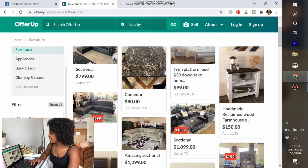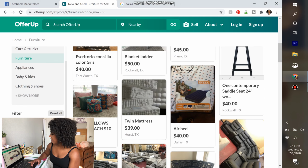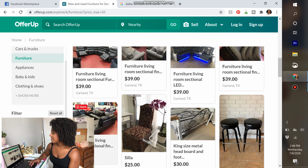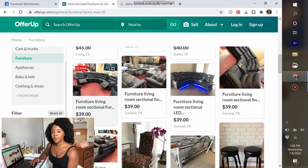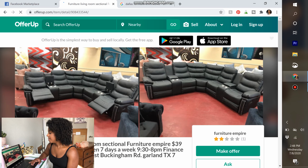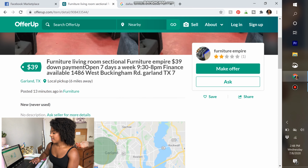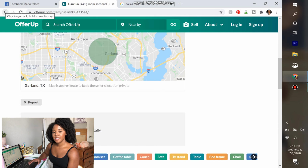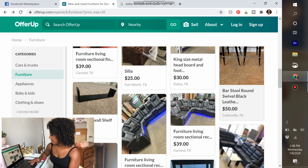Like some stores will use this. So I'll put my max price at $50 and then start scrolling. And one thing is, on OfferUp and Facebook Marketplace, stores will try to get more views on their product by putting the price as lower. So there are these huge sections that say $39, but I'm sure when you click on it, it's $39 down, plus all of this credit. It says $39 down payment, which does not really mean that it's $39. And I would like it to not be in this section, but oh well.